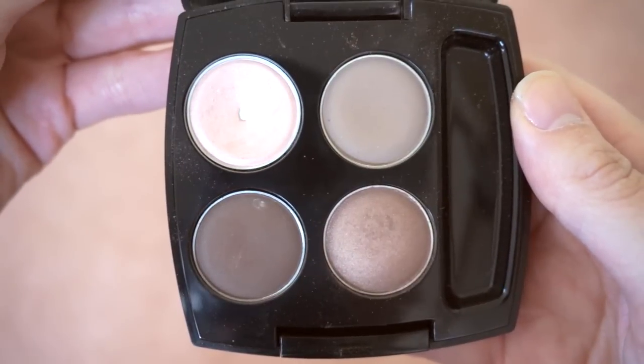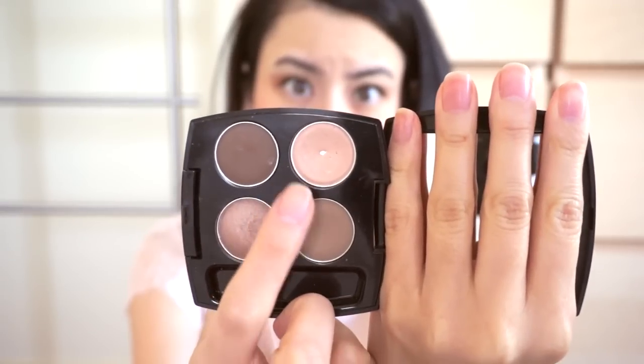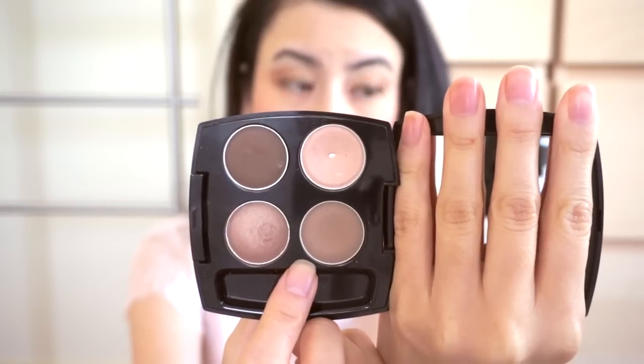If I had to pick one that I was using right now, it would be this Avon palette in Mocha Latte. I got this a while back, so it's actually quite old. Not so great, but really trying to use it up. I just want to see if I can finish a palette for once in my life. So I actually do use this pretty much every day when I go to work. These are the two colors I use the most. This all over the lid and this into the crease. And I've gotten quite fond of it.